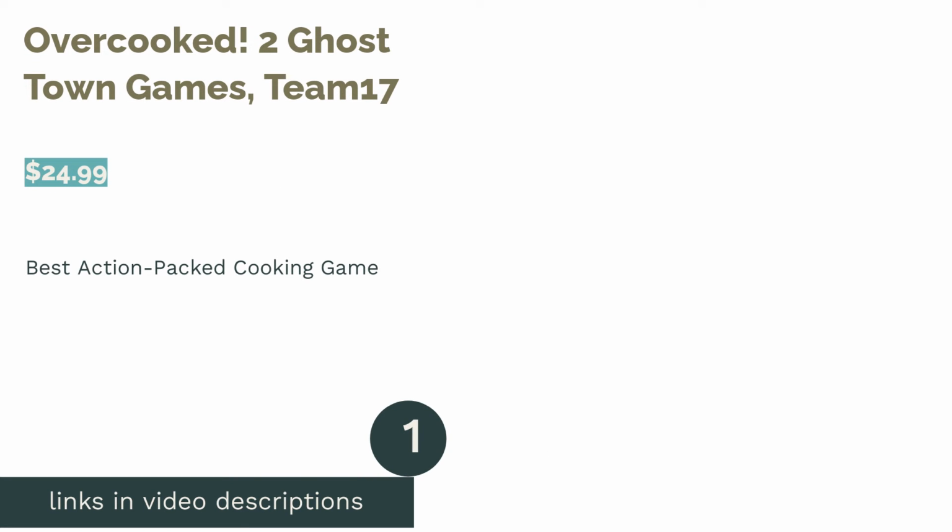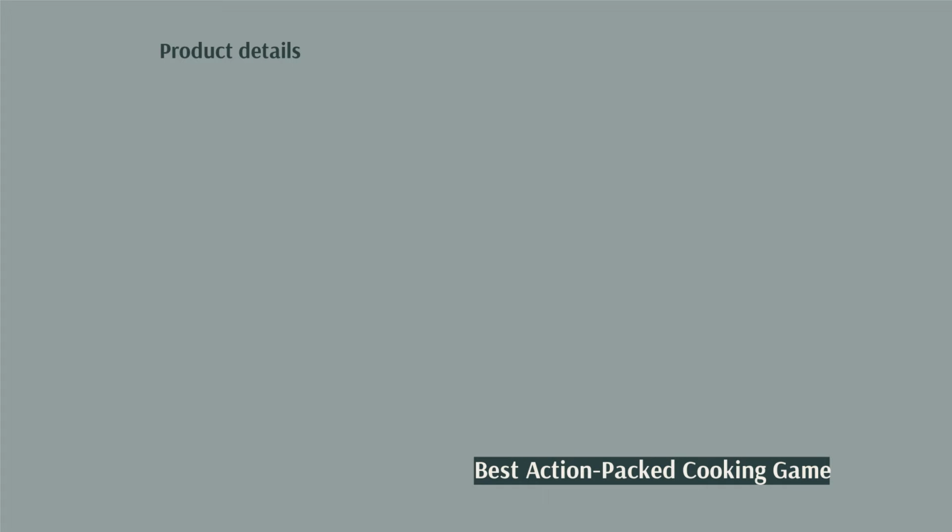The first product on our list is Overcooked 2, Ghost Town Games, Team 17. Pros: frantic laugh-out-loud challenges. Encourages communication. Easy to learn, hard to master. Cons: host controls progression in story mode. Some reviewers complained of connection issues.